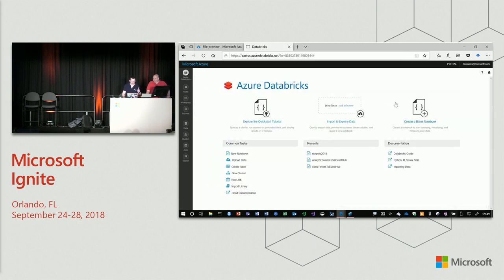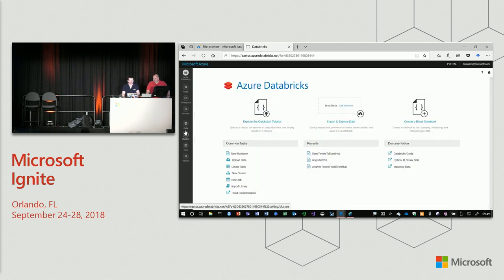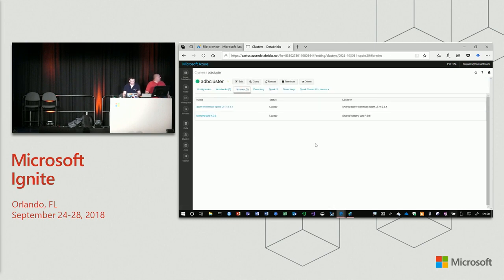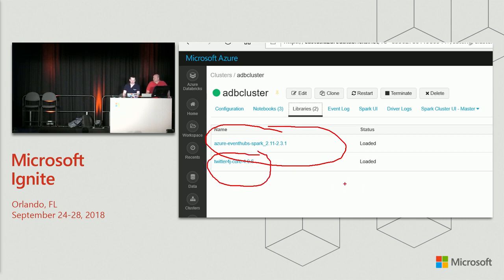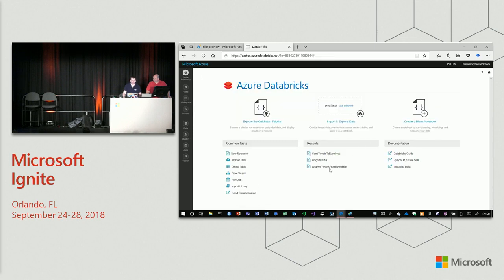Thank you. Just finally, I've got one more demo, which I'll run through quickly. What I like about Databricks is the flexibility it gives you. So I thought, can I consume tweets just to look at what people are saying about Ignite? In terms of setting this up, I had to import a couple of libraries from the Maven library. So I've got the Event Hub library, first class adapter, and Twitter adapter loaded. I had to create a dev account on Twitter, which took about 24 hours to be approved, but was pretty straightforward.